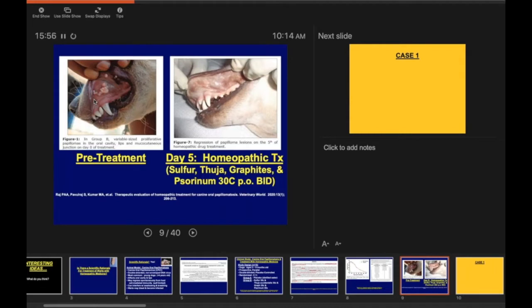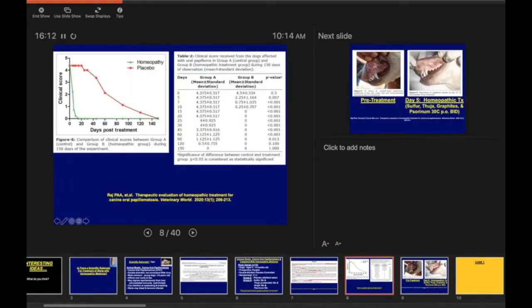And here it is. This is one of the dogs. This was in the group B, which was not the placebo. This dog got the real homeopathics. You can see these prolific warts, and here they are, and they've resolved. And this is just like day 5.